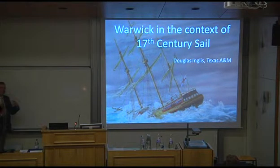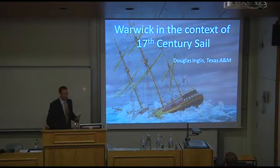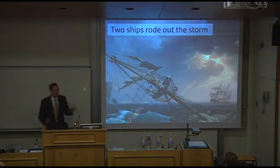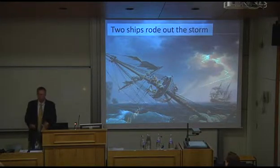And I think we have a very small but unique assemblage, and I'm going to try to not only show you those artifacts, but sort of explain the context that they belong in. So let me begin. It may be that Warwick's rig is ultimately responsible for her demise.